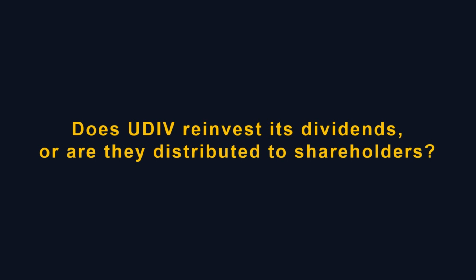Investor choice for reinvestment. The decision to reinvest the dividends lies with the individual shareholder. Many investment platforms offer the option to automatically reinvest dividends received from ETFs like UDIV. This allows investors to benefit from potential compounding growth over time. Benefits of reinvesting dividends. Compounding growth. By reinvesting your dividends, you purchase additional shares of UDIV.